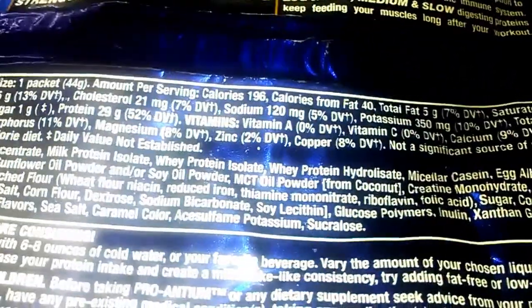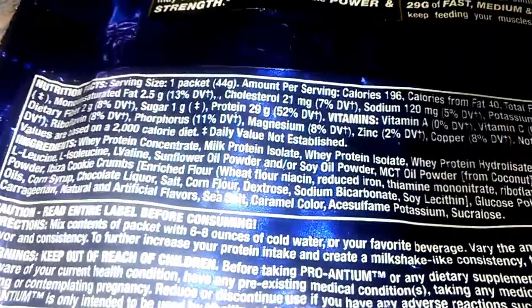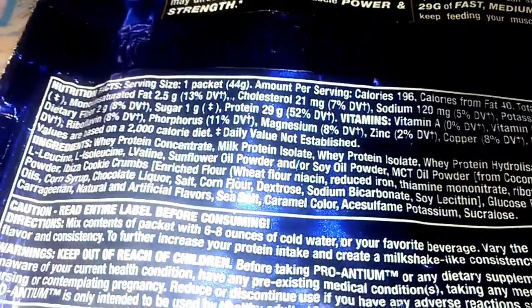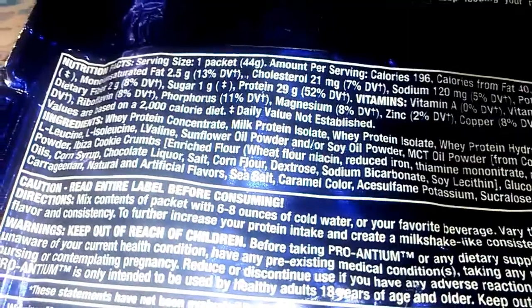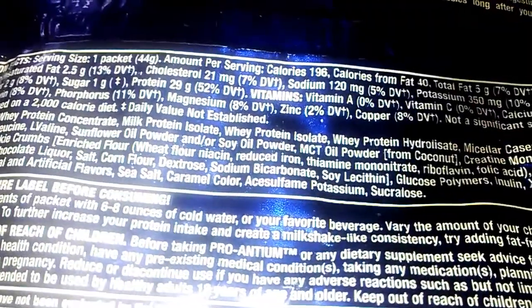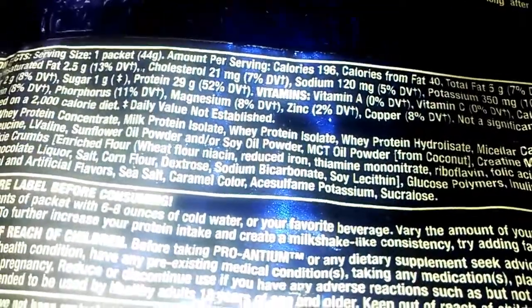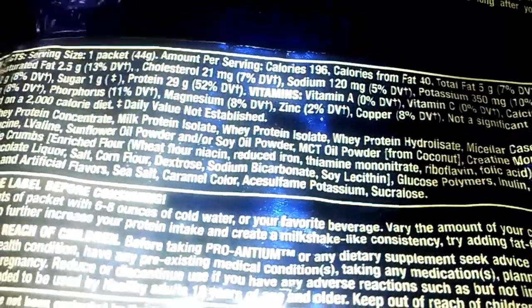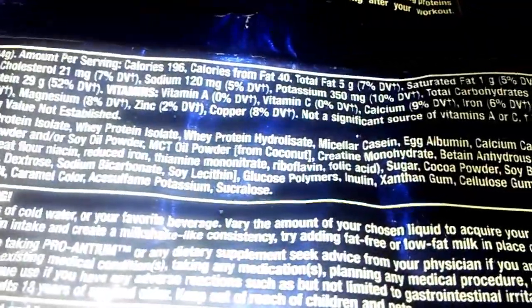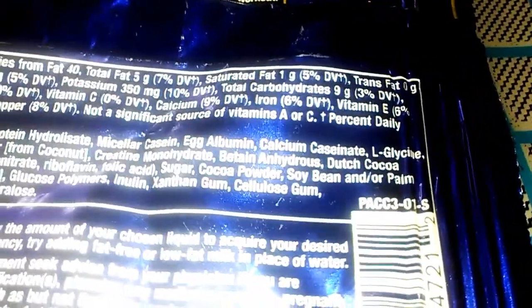So the serving size as per the packet is 44 grams. Out of 44, you get 29. So that's pretty decent for a meal replacement. 44 grams is around 2 scoops of it. Fat is 2.5 grams monounsaturated fat. Cholesterol 21 mg. Sodium is 120 mg. So that's pretty low. In a normal way, you would find something around 60 is good. So it's 120 mg. Potassium is 350, as expected, to balance out the sodium. Carbohydrates is 9 grams. So pretty decent.